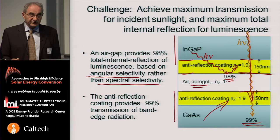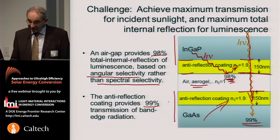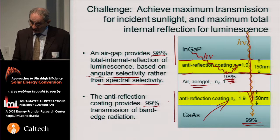And the benefit of this then, the 98% reflection and 99% transmission, is that you can extend the voltage boost that has allowed the new efficiency records, you can extend that to the upper layers of a tandem solar cell. So that is something that we may see in future tandem solar cells.